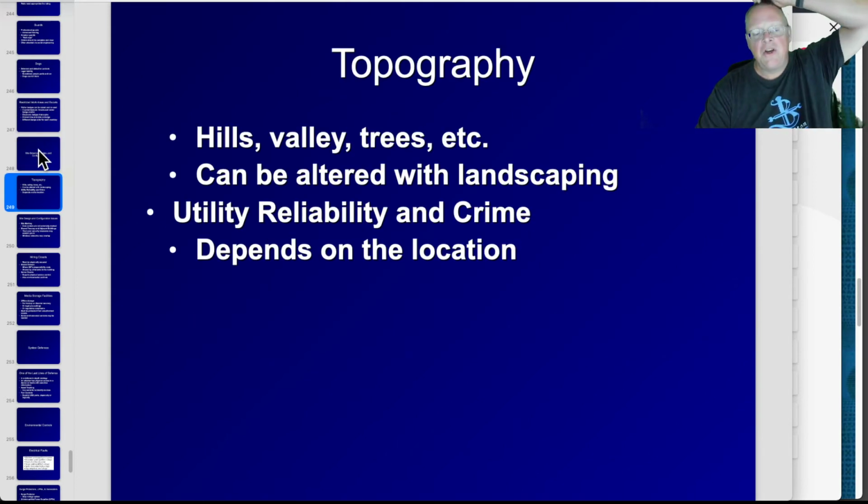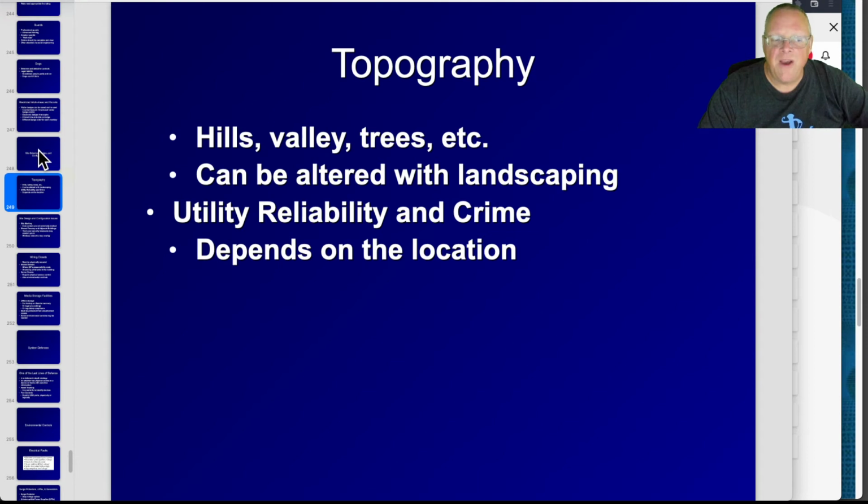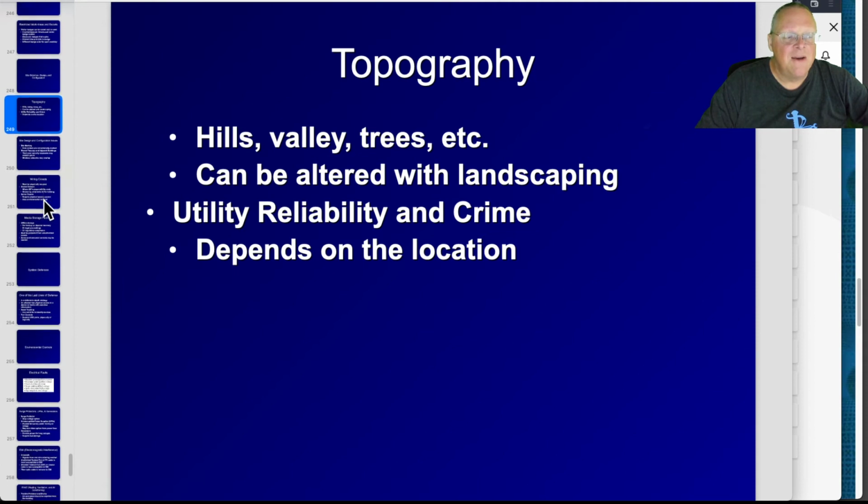So your site selection matters. Things like hills, valleys, and trees. You typically want to clear all the trees and bushes away from your front door so nobody can be hiding in them. And you consider the environment, like the amount of crime in the neighborhood will matter.